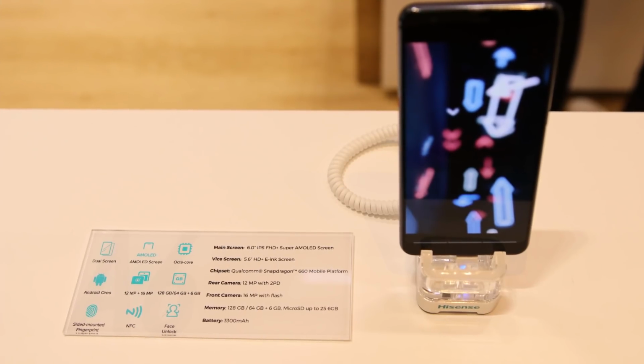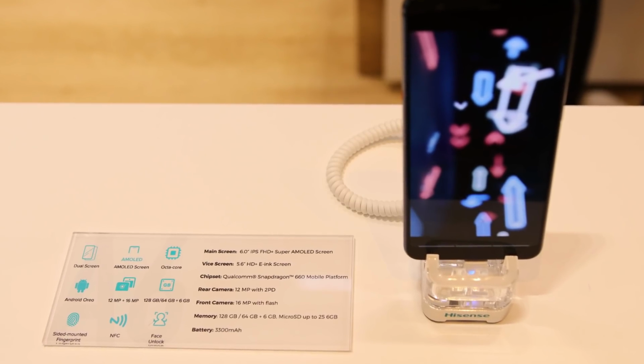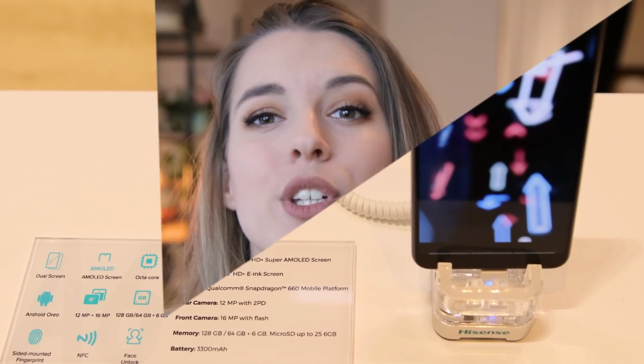HiSense A6 has a 6-inch IPS Super AMOLED front screen and a 5.6 e-ink back screen, a Snapdragon 660 and 6 GB of RAM with 64 or 128 GB of internal storage, paired with a 3300 mAh battery and a side-mounted fingerprint reader. There's a 16 megapixel front camera and a 12 megapixel back camera. It indicates a solidly powered phone that would fit the needs of most consumers.